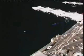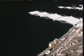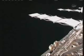The station flight control team still maneuvering the cameras around the outside of the station looking for Discovery. Sometimes it's a bit hard to track the shuttle with how big this complex has gotten, to get us good views.